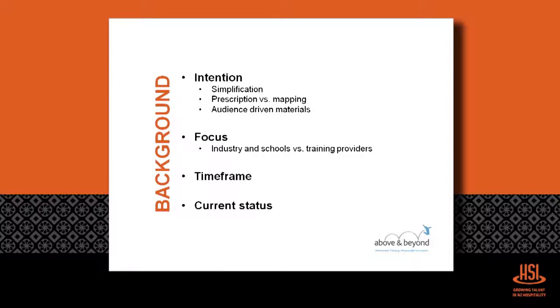The background to this project was that HSI came to me in June of this year and said that we want to look at our assessment resources. Their main intention was to simplify the assessment resources, and in consultation with them, they also wanted to have them be audience driven versus generic resources. I added another dimension to that, which was to move away from prescription assessment towards mapped assessment.